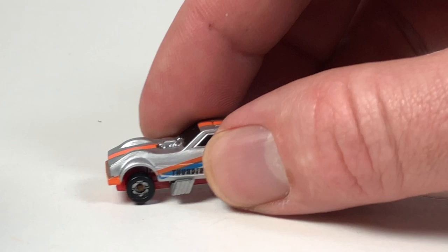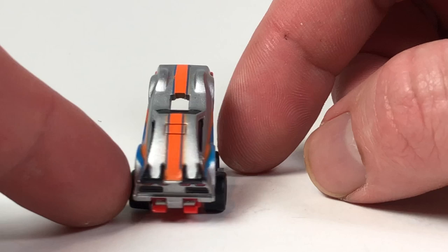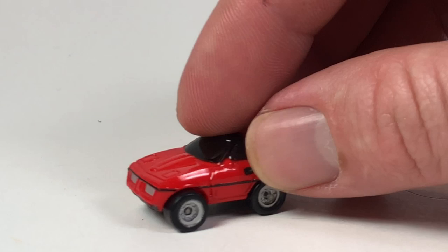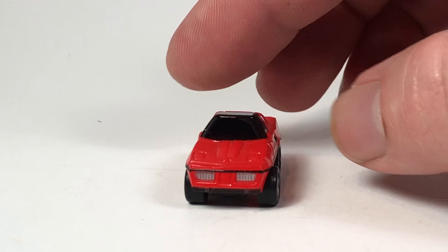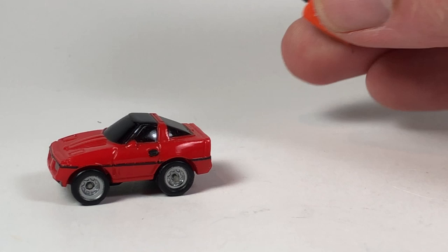Thunder. Does it open? Oh, it does. Look at that. That's pretty cool. Check out that guy. Sweet little funny car. And then we got a Corvette. Little tiny Corvette. I don't know what scale micro machines would be considered either. They're kind of interesting. Little cars. A little Corvette. We got a Camaro. Convertible.